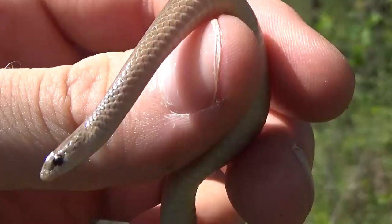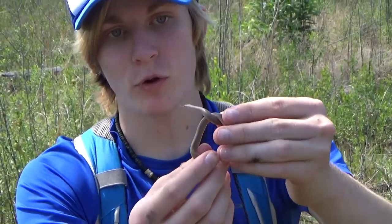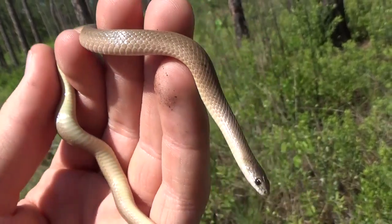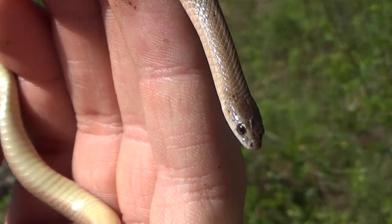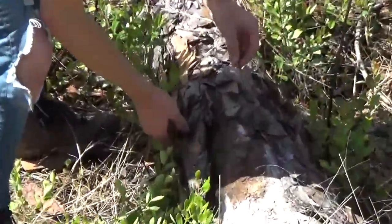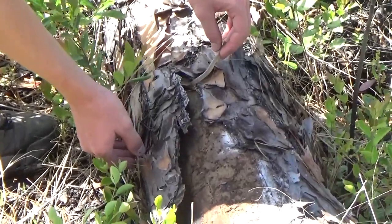The more common one out here is actually the rough earth snake. Very cute little guy. Look at that. This is actually a full-grown smooth earth snake, so they don't get any bigger than this. They mostly spend their time underground. So they're not oftentimes seen, but the best way to find them is actually flipping logs and checking around bark. Alright, I'm going to put him back under his bark. I don't think I ripped it off fully, so he can just kind of slide right back down there.